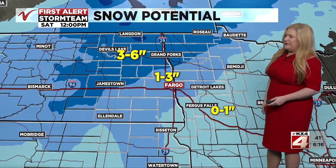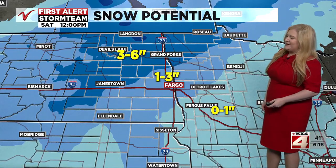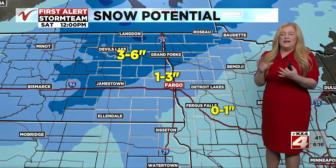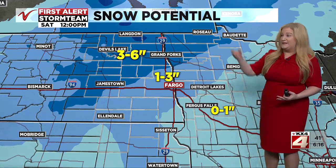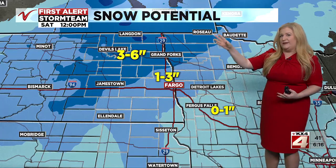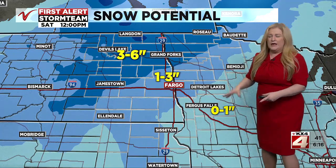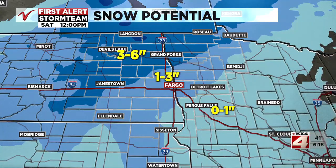So a couple of first alert weather days now. And looking at our snowfall potential, this is not a heavy snowmaker, but a few inches of snow can make a big difference. And we're looking at that more likely in the north and west. And then as you head south and east, lesser chances for accumulation. Fargo kind of in that 1 to 3 inch range. And a reminder, again, temperatures are still pretty warm. So there's going to be some compaction. There's going to be a little bit of melting, which could cut into our measurable snowfall totals here.